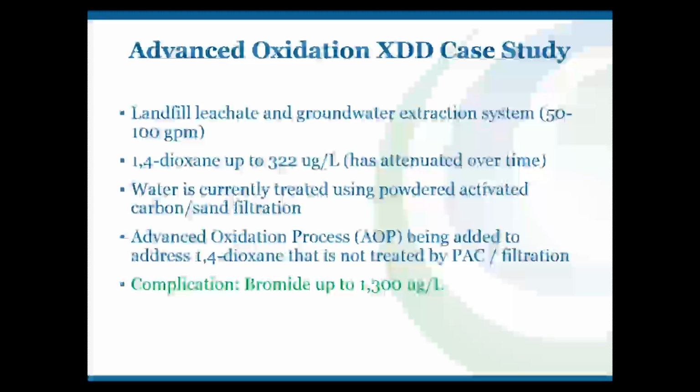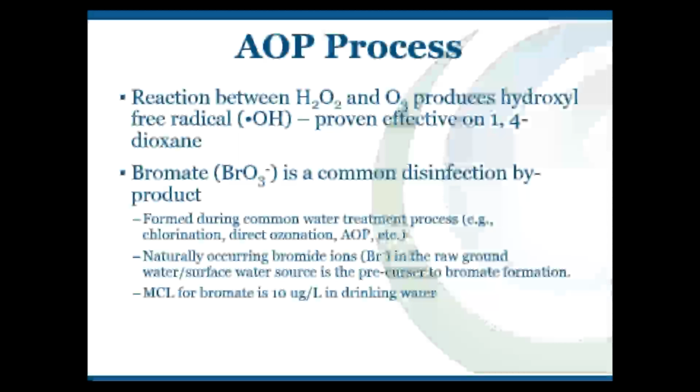A complication of this particular site, which is not at all sites, is the presence of bromide in the groundwater in significant concentrations. As you're aware, oxidation of bromide can form bromate, and bromate has an MCL of about 10 ppb. So it brought a complication here, as we will discuss in this advanced oxidation case study.